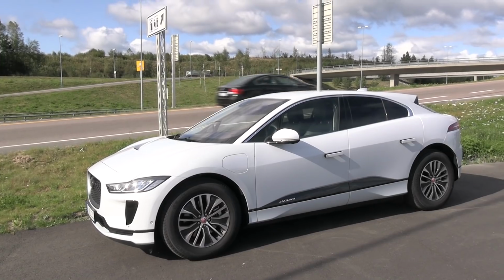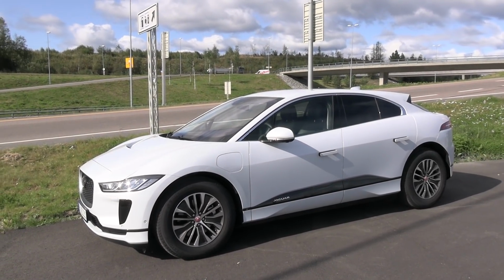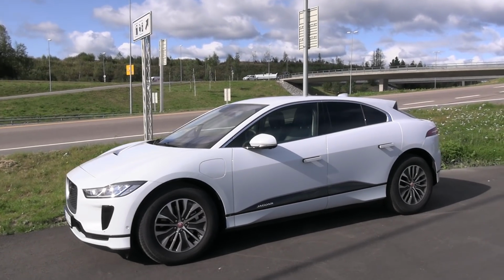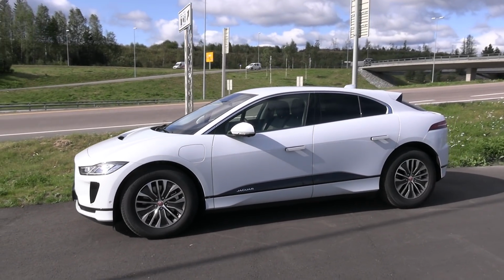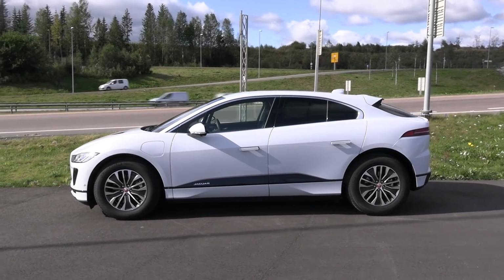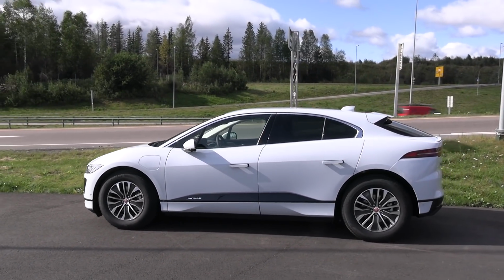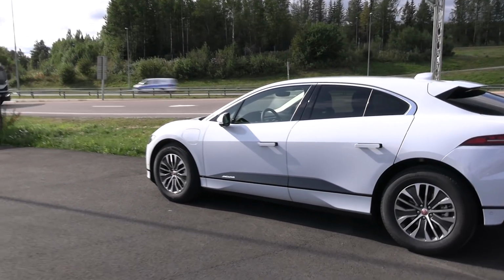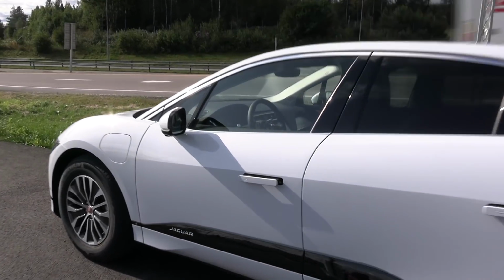My impression is that the road noise is way better. But when it comes to wind noise, there's just something I can't really point out, but my impression is that the German cars, e-tron and EQC, are quieter than the I-Pace for some reason. It's a big puzzle because this one also has the double glass.